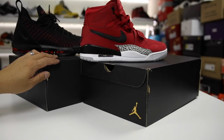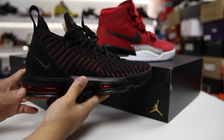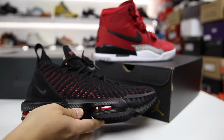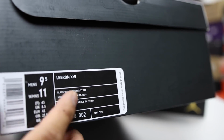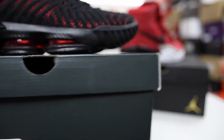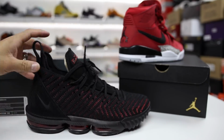Now let's go ahead and get into the video a little bit. First of all, let's start off with Lebrons, because these things, I've been wanting to get these in hand. And shout out to Hibbett Sports for sending these over my direction. It's the Lebron 16, and you can see it's $185 on the box price. I got my 9.5, and I have to say that after trying these on, I think that they fit true to size. They actually fit really good.